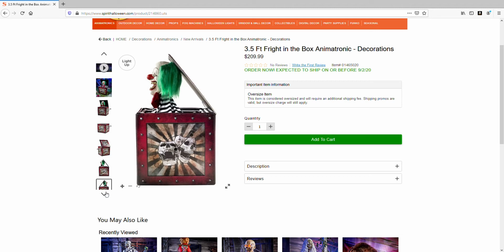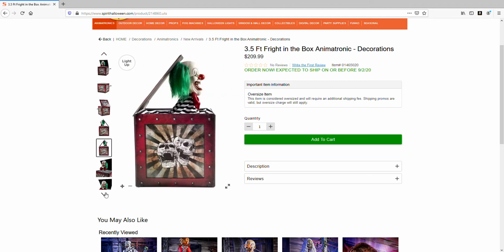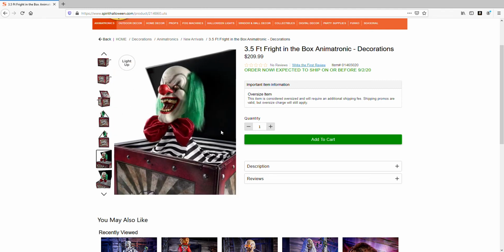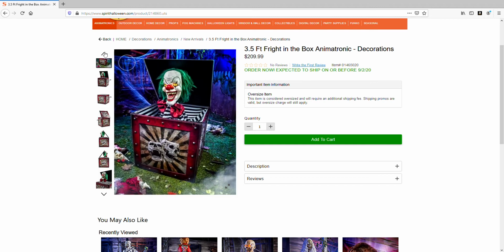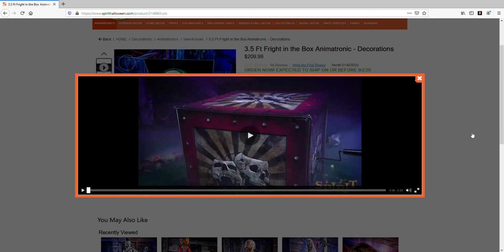One thing that I also like about this, oh my god, there's a lot of pictures. Wow. Well, there's a little handle on the side of the box that, oh, here's a good image of the inside. Yeah, that's really cool. Oh, I didn't notice that he had lids inside of his eyes. That's pretty cool, too. Extra detail. There's also this thing that cranks up. It actually moves, which I think is a really cool effect that it has on this animatronic. So, let's watch the video, and I think it's really going to be cool.